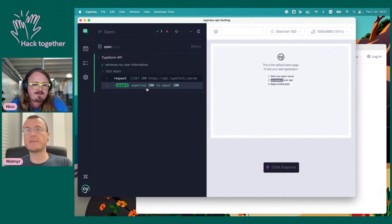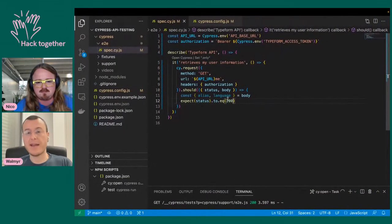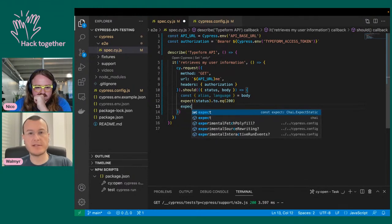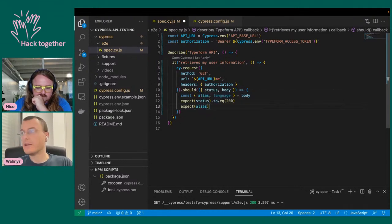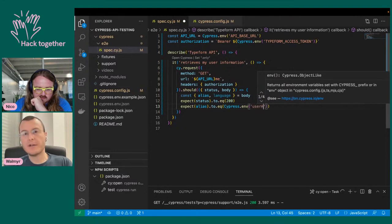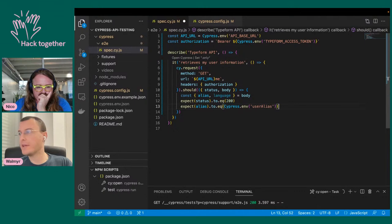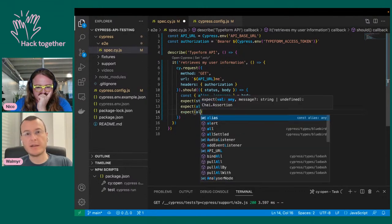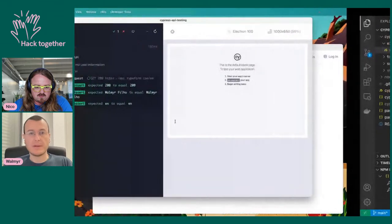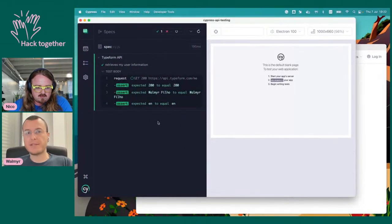Now it's really a test because it's not only running the request, but also running some assertions. That was fast. After the browser is open, everything runs very fast. Then we can also run an expectation on the alias, for instance. So expect the alias to equal what I have defined in an environment variable as well, Cypress.env user alias. And we can do the same for language: language to equal English. And this is our first passing test.